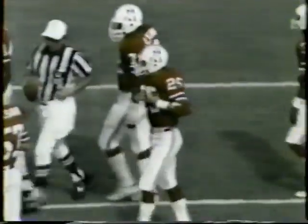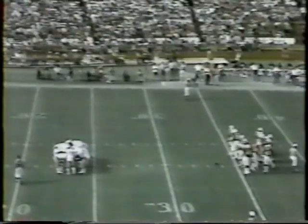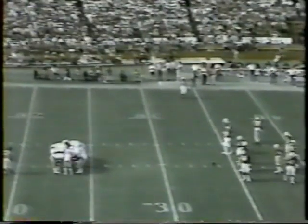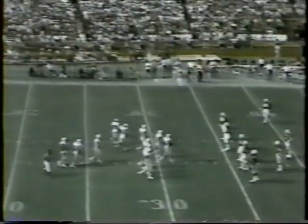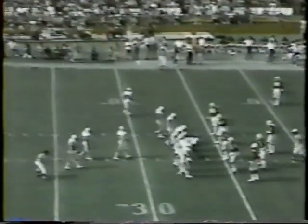Boy, he is dangerous. You give him just any kind of a daylight to work with. Well, you know, Charlie, he also sets up a lot of blocks by doing that. And by that I mean he'll fake like he's going to go inside. The defensive man will step inside. The offensive blocker will then make it easier to block him inside, and then he cuts to the outside. So he can help set up the blocks of the offensive lineman with shifty running like that. Gain of 7, 2nd and 3.